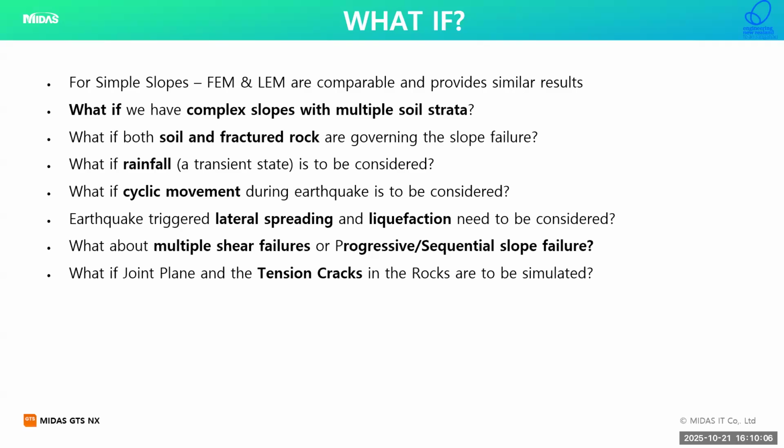And also, what if joint planes and tension cracks in the rocks are to be simulated? Yes, again, FEM could be helpful in this regard.